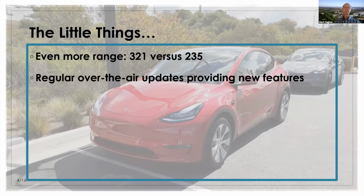The other thing is Tesla provides over-the-air updates. It used to be every couple of weeks. It's maybe a little bit less than that now, but our cars continue to get better all the time. And Chevrolet also touted over-the-air updates. I got one recall done over the air, and that was it in 3 years. So they were not following Tesla's model of giving us additional features as we were going along.